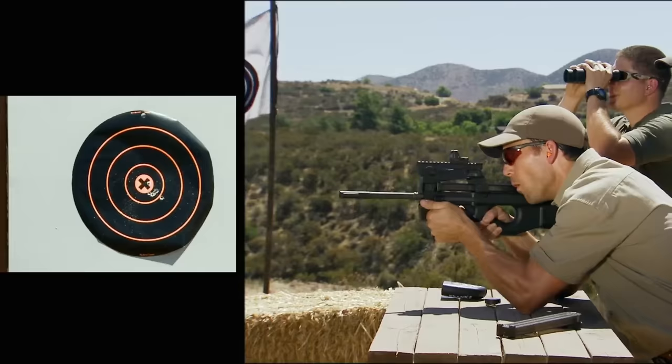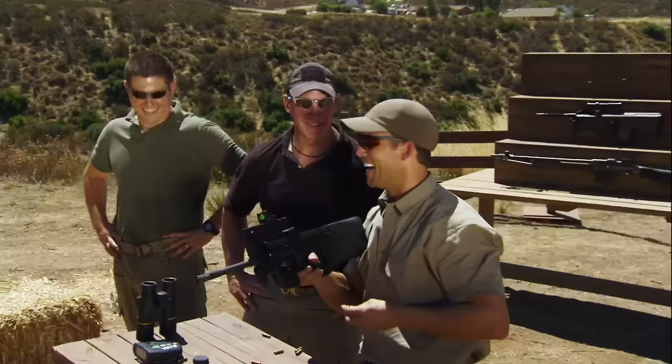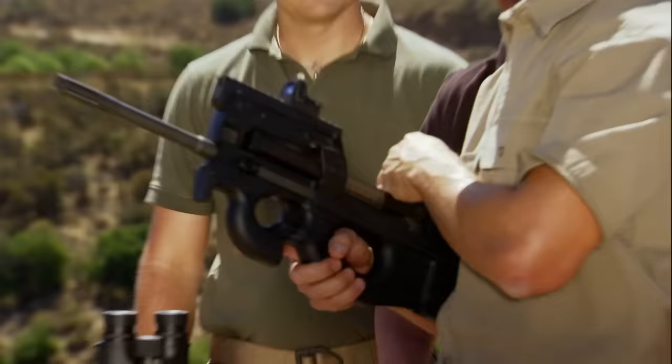Chewing a hole just like in a carnival. Okay, so I'm starting to like this thing a little more. See what I mean? Super light, no recoil. The PS90 is truly like a pellet gun or a BB gun in terms of recoil. So for that reason, it's great.